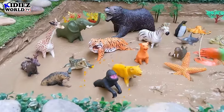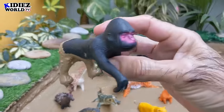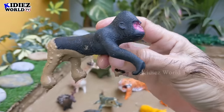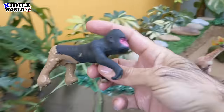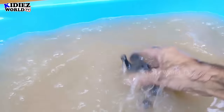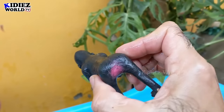Next one we have a gorilla, a muscular and omnivore wild animal, gorilla. Let's watch him. Gorilla has pure black color and it suits his personality. Here we go, gorilla.